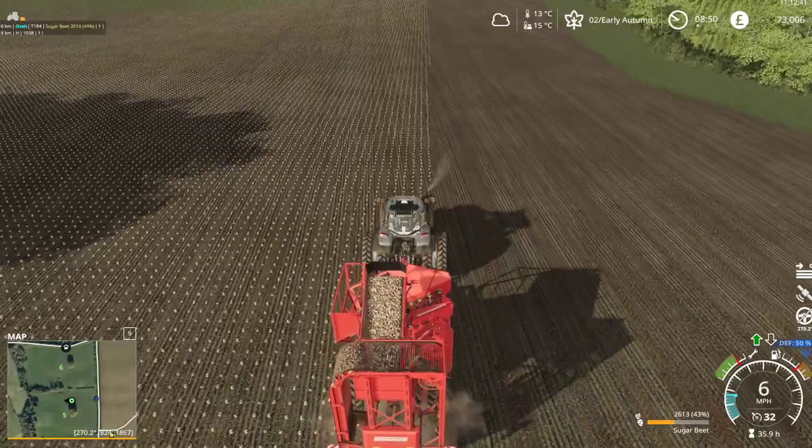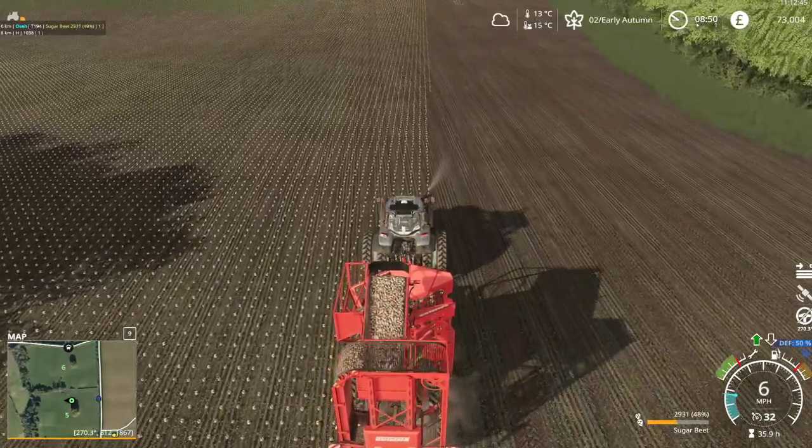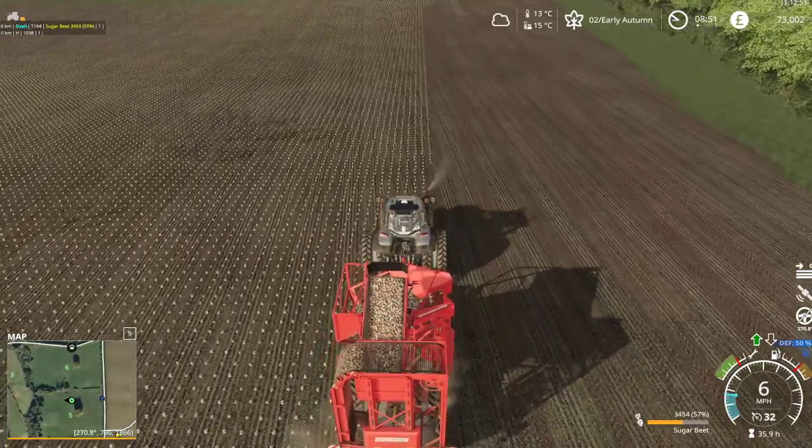And game day time is coming up on 9 o'clock. I figure the truck will probably be loaded by 9, possibly back to the yard.